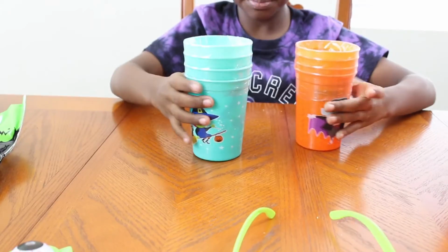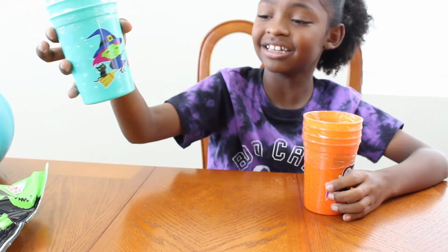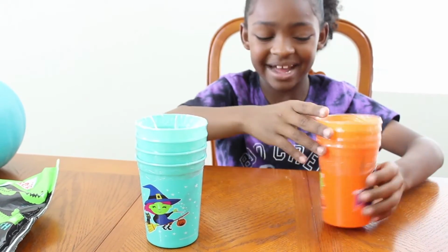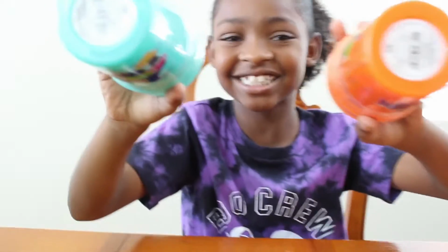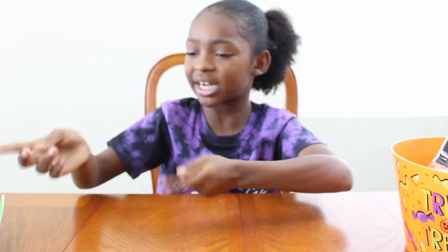So we got some cups that are witches, with a black cat, and a pumpkin. And also, it's the same thing on the back. And there's a vampire and Frankenstein trick-or-treating. So these came in a pack, as you can see, and they're only 98 cents. Super affordable, am I right or am I right? Now I'm just gonna show you the rest of the items and then we'll go to the food items.